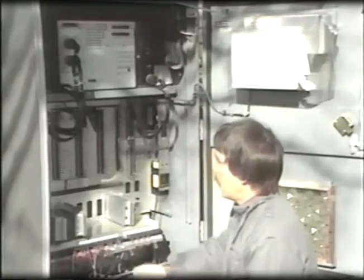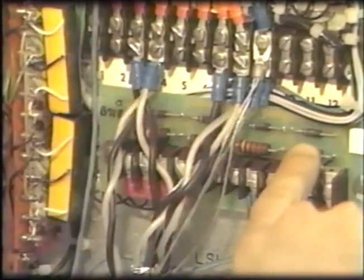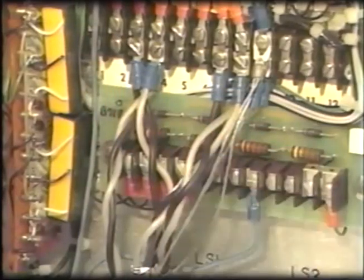We have metal oxide varistors on various load lines. And over in this corner, finally, we have three terminal spark gaps on the vehicle loop detectors and communications lines.